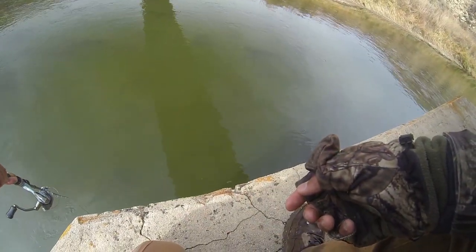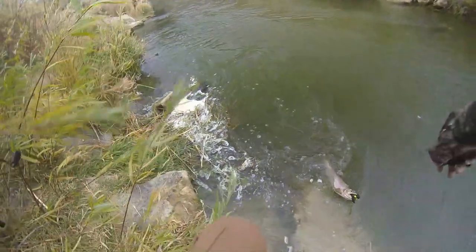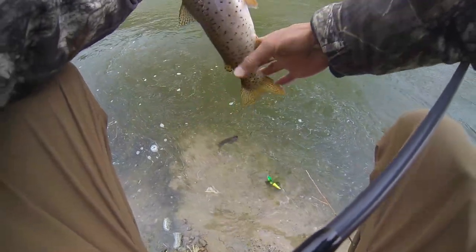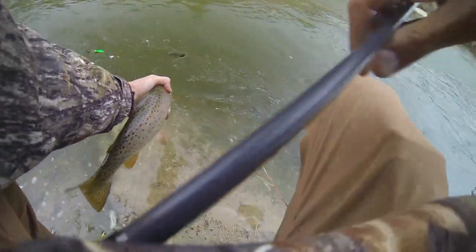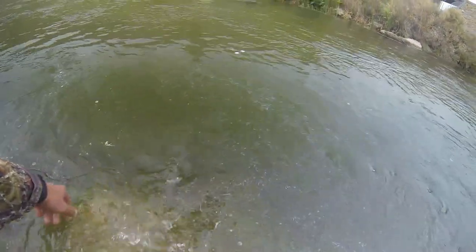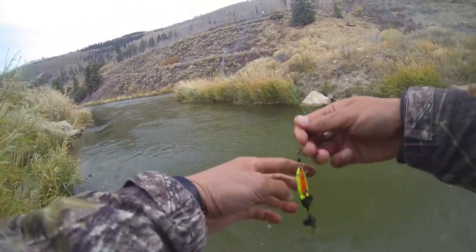All right, got one in this river here. Just throwing a Paula. Got the cutthroat, so good deal. Boom, baby. There he is. Neat looking fish. Cut. All right, let's get him back in. Nice chunky fella. See you, dude. Cool. Okay, that's two cuts on the river so far.